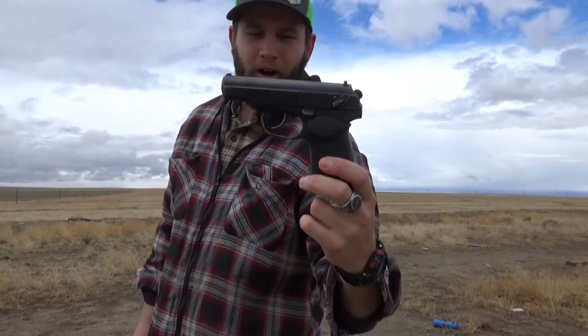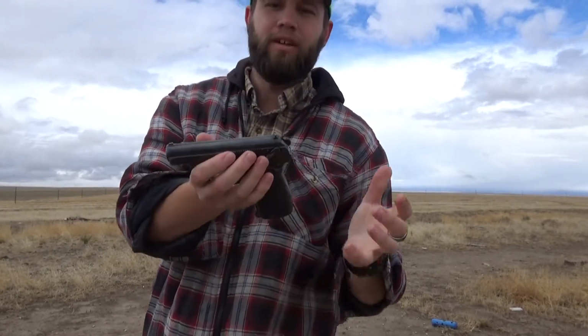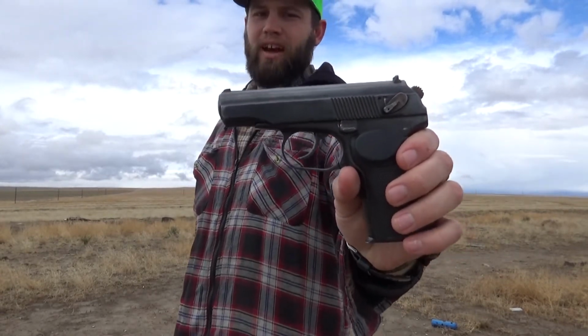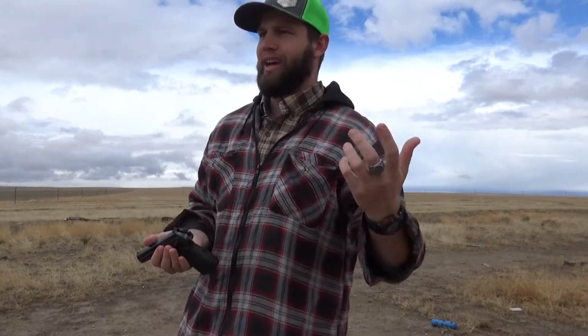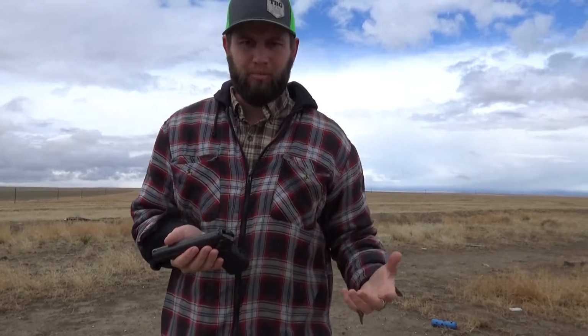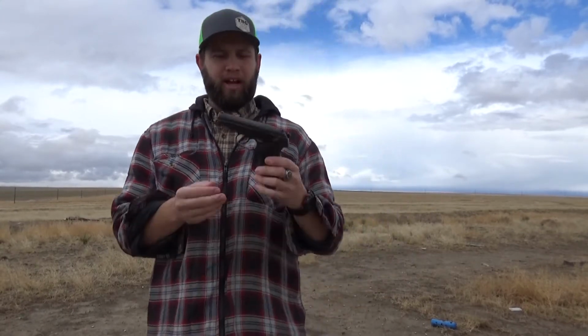The PM Makarov. Nikolai Fyodorovich Makarov introduced this pistol in 1951. Filed the patent, got it done. It's an incredibly good firearm. Again, it is one of the longest standing military-issued handguns. It's been active since 1951. It's still issued, still manufactured. They're great. And because of that, a lot of them get imported to the United States because, of course, we like our little MilSurp handguns. So, chambered in 9x18, of course.